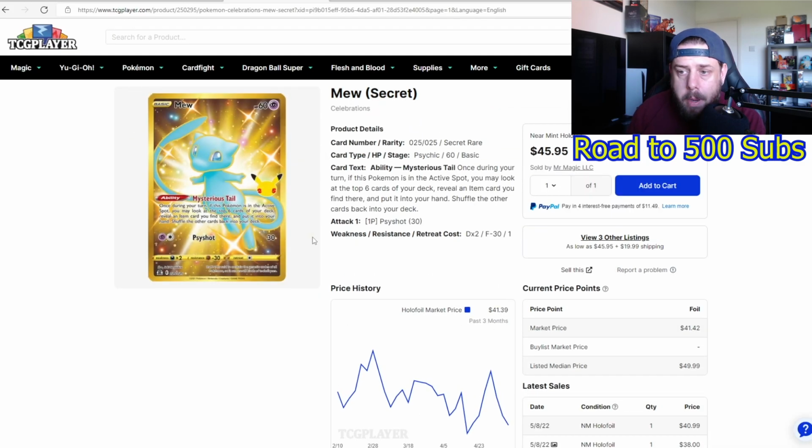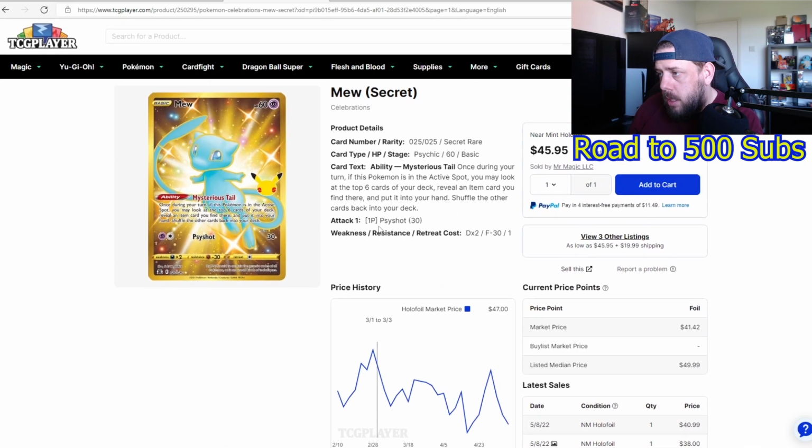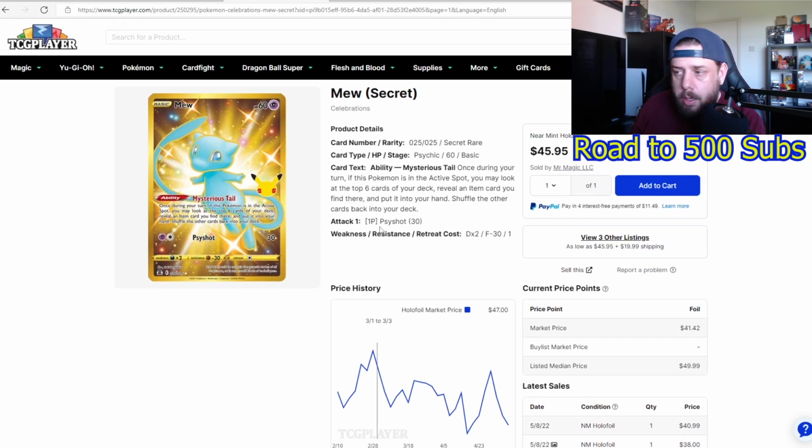So the next big card for the set has got to be the Golden Mew. So this is the secret rare from the main set itself. It's not the gallery cards afterwards there. So this is part of the main set. As we can see, it's currently going for about $45.95. I think this is one of the best cards in the set.